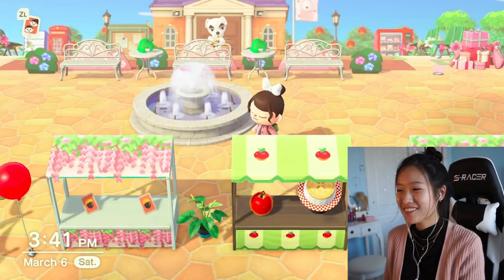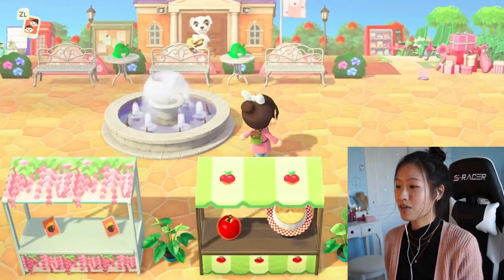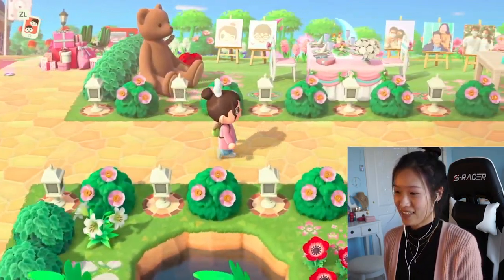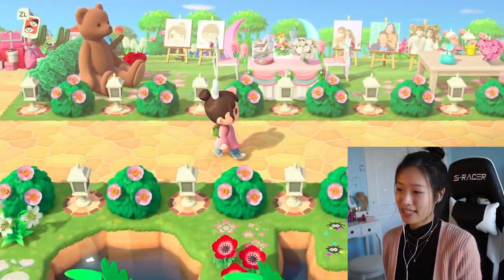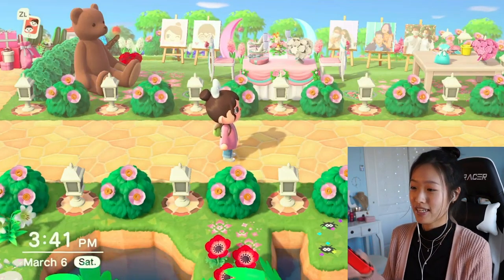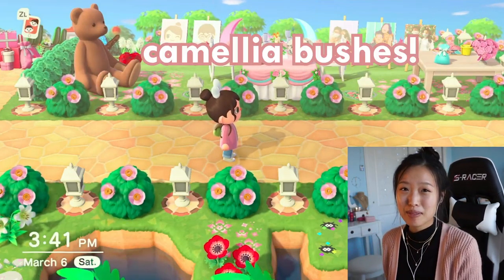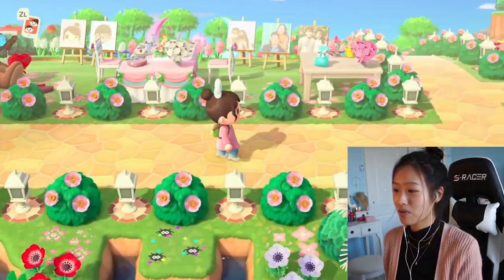Okay, so in my journal, I have a whole island tour planning thing, and I named it the plaza. So welcome to the plaza. If you go towards the right over here, as you can see from my pathways, I used garden lanterns and bushes. And I really like these pink bushes. I forget the name of them. So first, we'll go towards the beach.